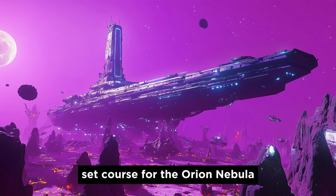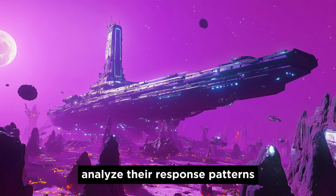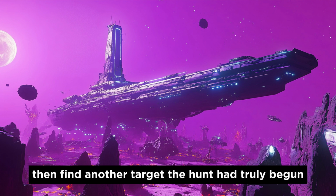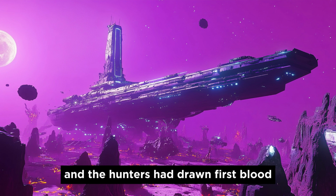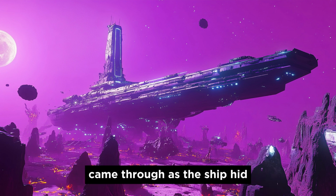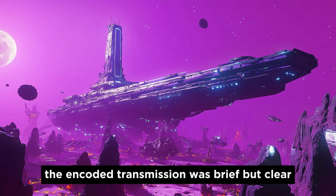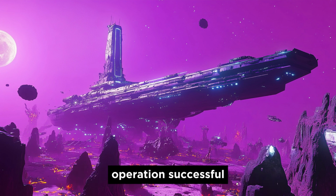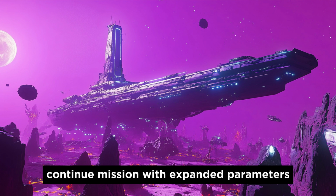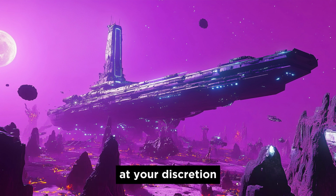"Set course for the Orion Nebula," Walker ordered. "We'll lie low for a few days, analyze their response patterns, then find another target." The hunt had truly begun, and the hunters had drawn first blood. High Command's response to the Phantom's first strike came through as the ship hid within the dust clouds of the Orion Nebula. The encoded transmission was brief but clear. "Operation successful. Continue mission with expanded parameters. Neutralize enemy logistics and communications at your discretion."